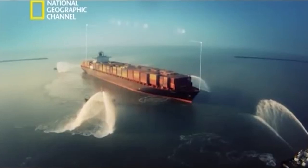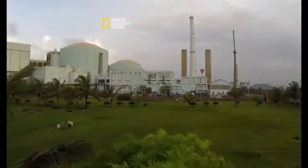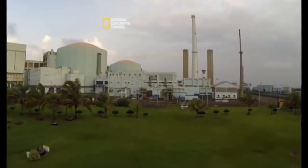At 300 meters, she is longer than 4 jumbo jets placed tail to tail. Power plant, unlocking power.